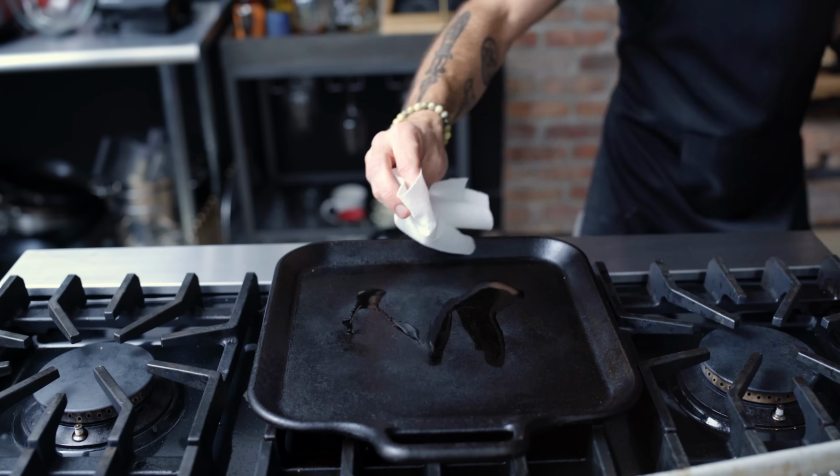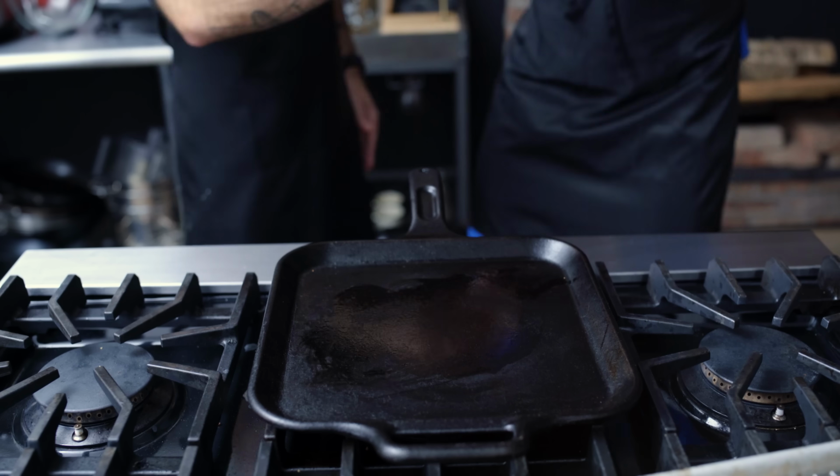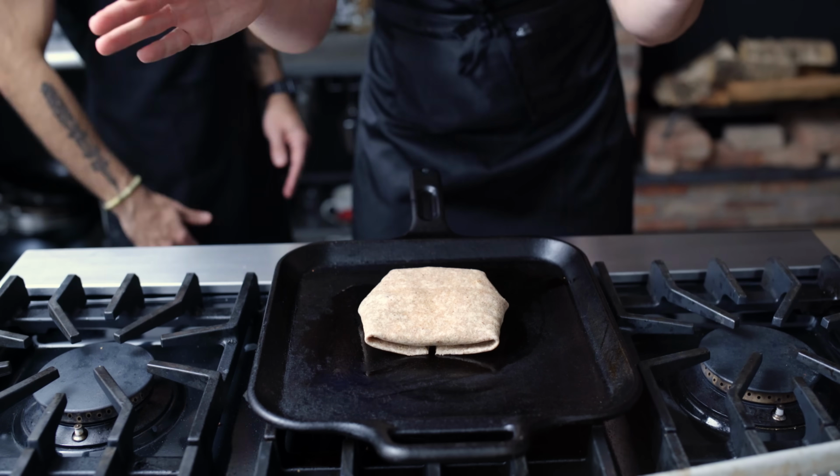All right, so we're just going to lay down just a sheen of oil. And here, do you want to do it? Okay. How do I do it? Put it fold side down. Yeah. Fold side down. And just put it down. And that's it.